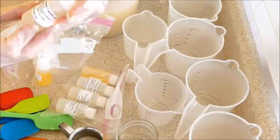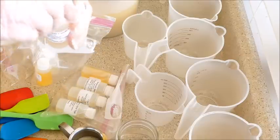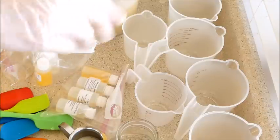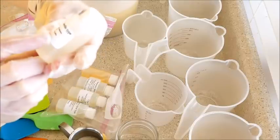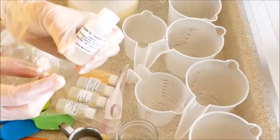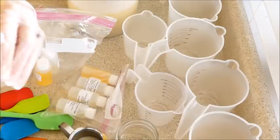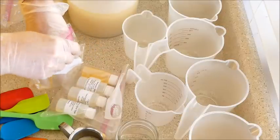Pink Sands, I've heard her say, this is a Yankee Candle dupe. I've heard her say in her videos she loves, loves this one. And I can see why. It is amazing. And this does have like 0.40% vanillin, so it may discolor a tiny bit, but I love that she puts that on her bottle so you can plan your design knowing if it has vanillin in it or not.